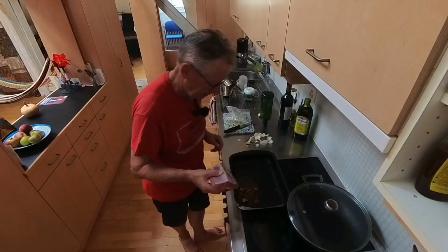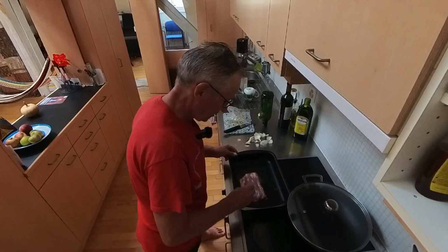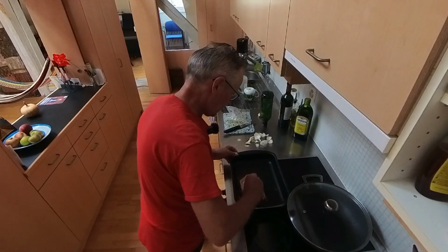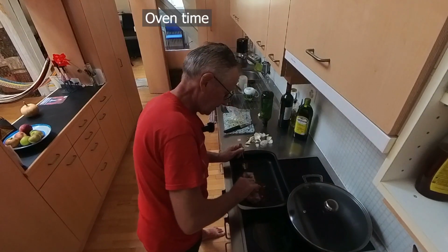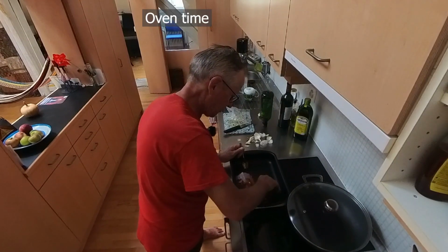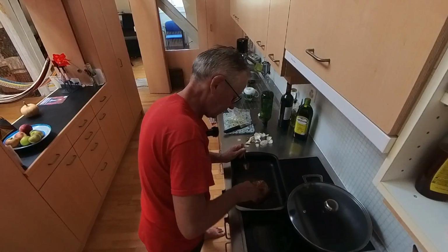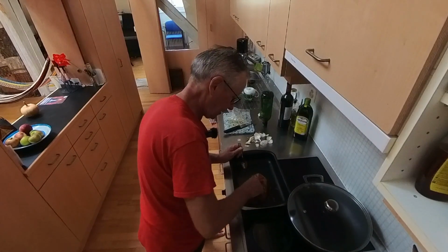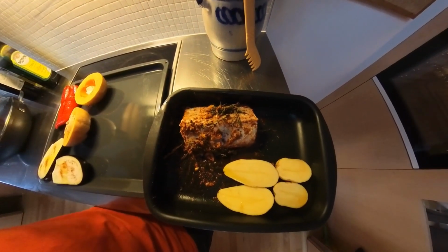Nice little piece. It's just short of half a kilo. And as the rule of thumb goes, 20 minutes each half kilo and 20 minutes on top of it. And then it should be perfect. It's all ready for the oven now.